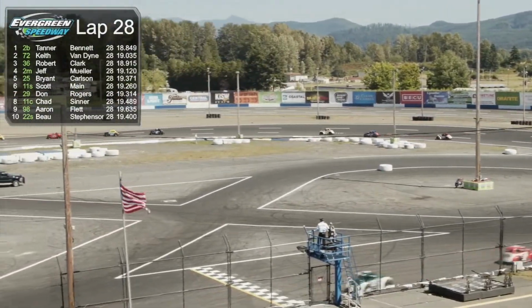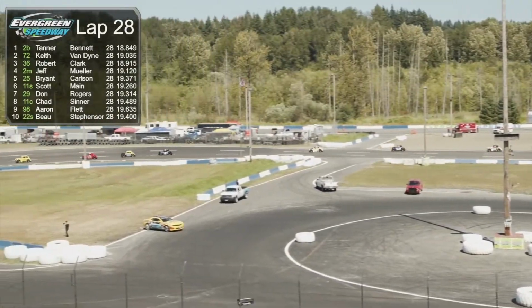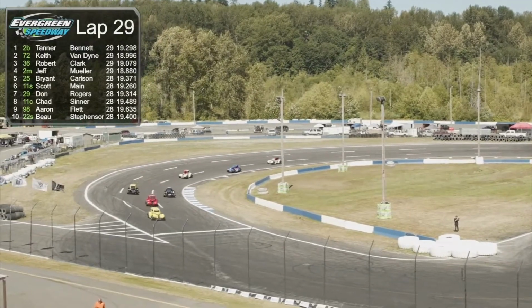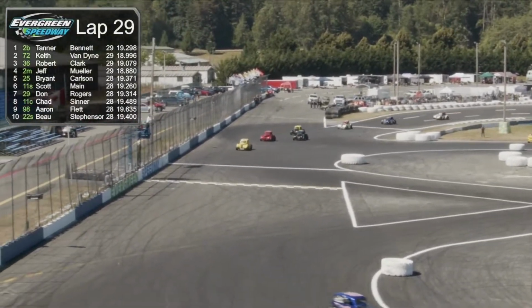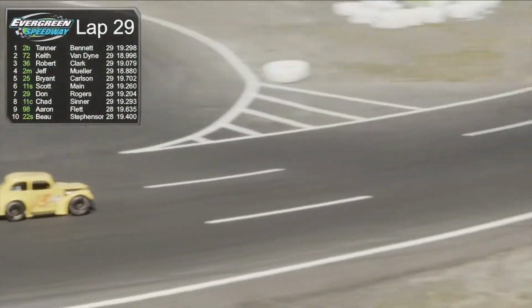You're right. And Bennett running some of the fastest laps of the entire event. Right now, running 18-second laps, just to give you a little idea, covering 3/8 of a mile in just a little over 18 seconds. Pretty impressive. It's pretty busy. White flag out. One more to go for the driver of the number 2.